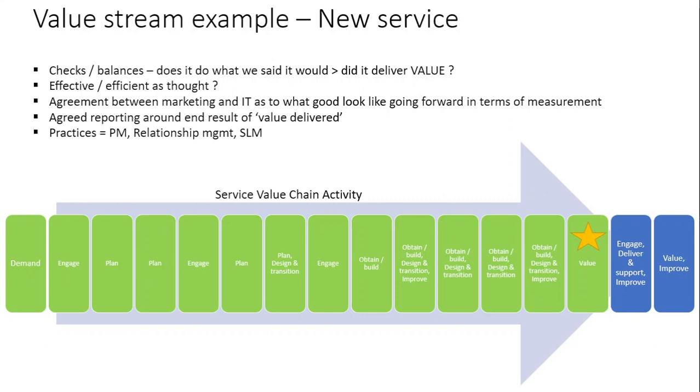So at this value stage, we looked at checks and balances. Did it do what we said it would do? Did it deliver value? Was it effective? Was it efficient, as we originally thought? And then there was an agreement between marketing and IT at the time as to, okay, so what does good look like going forward in terms of measurement? How do we report on this? What's the end result? And that was very much value driven. So what was the value that had been delivered? And the practices there: project management, relationship management, service level management.